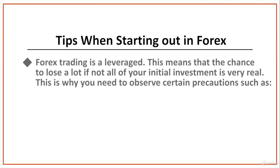Tips when starting out in Forex. Forex trading is a leveraged activity. This means that the chance to lose a lot, if not all of your initial investment, is very real. This is why you need to observe certain precautions, such as: Number 1.